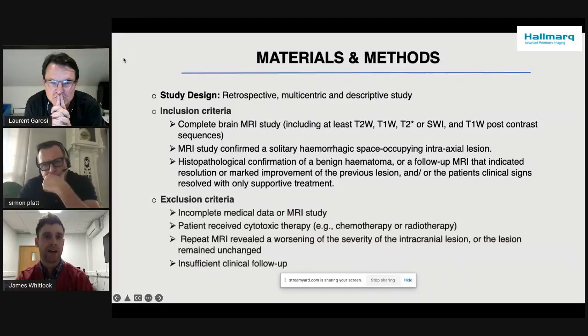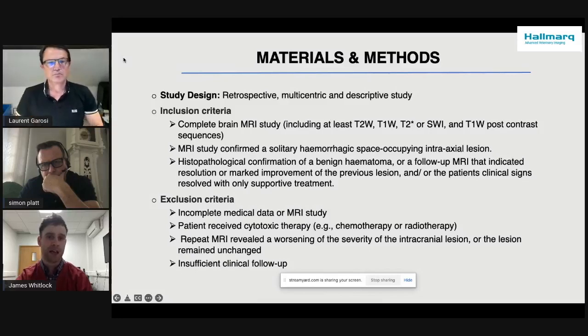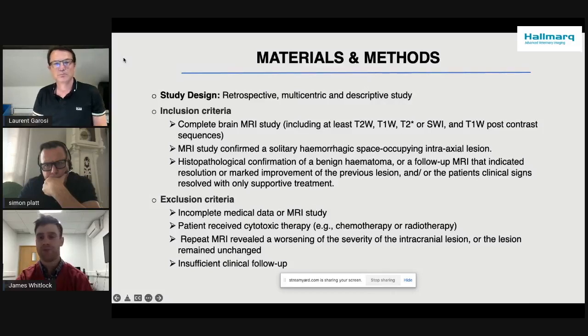And then patients were excluded if they had incomplete medical data or an incomplete MRI study, if they had received cytotoxic therapy, if the repeat MRI showed that the lesion had progressed or was static in nature, or if there was insufficient clinical follow-up.